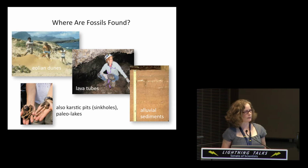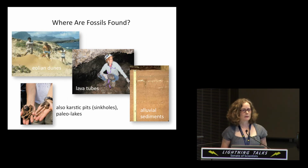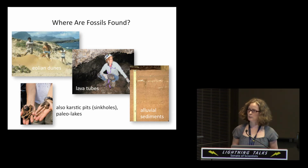So where are fossils found in a recent volcanic archipelago? Well, here are some examples of places. This pretty much covers it. Lava tubes are the plumbing system of lava rivers. When the hot lava drains away, empty pipes are left. And when there are openings to the outside, they can be traps for animals. Very good at preserving bones.